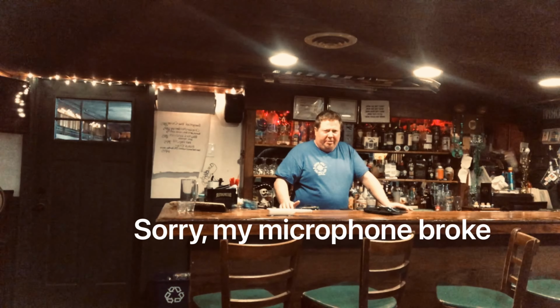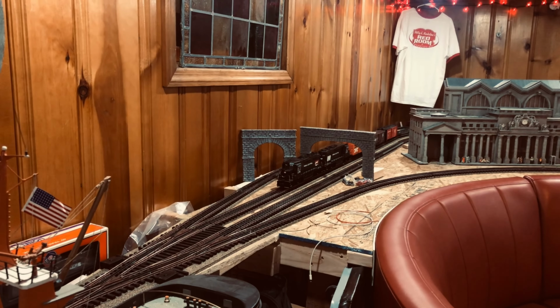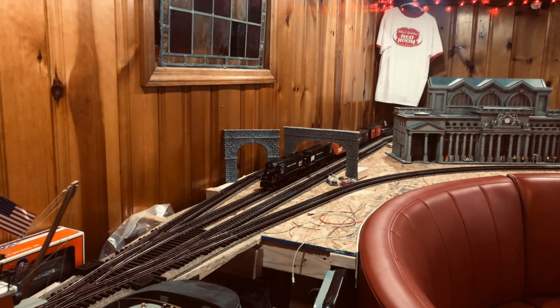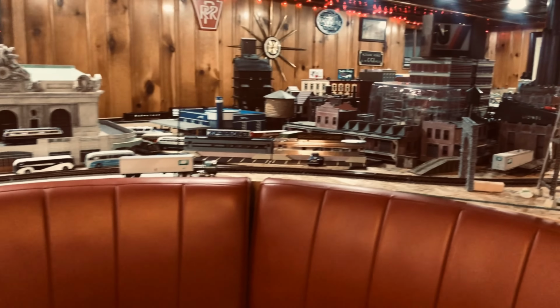Tonight we'll be taking a look at the newly completed section of my train layout, and I'll give you a quick tour and then run some trains. Thanks for joining. We'll start at the Y that connects the yard level to the two main lines on the first level that goes all the way around the basement. Here's Penn Station and Grand Central Station and a few buildings.